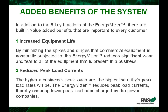Secondly, another feature that again has to do with these surges and spikes is the reduced peak load currents. As many of you will know, utility companies charge different rates based on different times. This is what we refer to as peak loads. These are times when demand is highest and supply is lowest. Now, depending on how high these currents are in these peak loads, the electricity companies will vary the actual charge rates. Meaning during peak hours, if a business's electrical system is running really high, they will actually be charged a higher rate per kilowatt hour than the same company with lower currents.